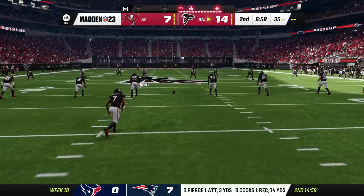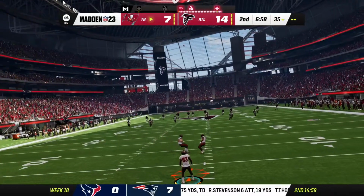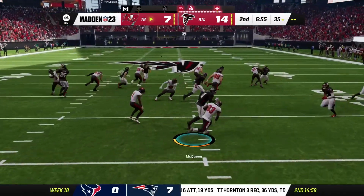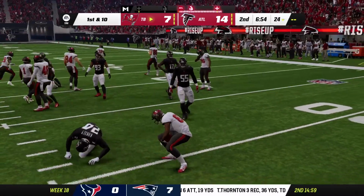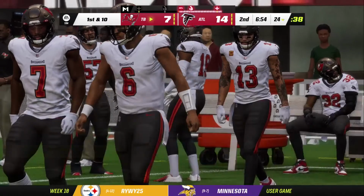Scoring summary, 3-play drive, and the Falcons score to cap it off. Taken in at the 3. And he brings us out past the 20 to the 24. Back now comes Tampa Bay. And for this off.